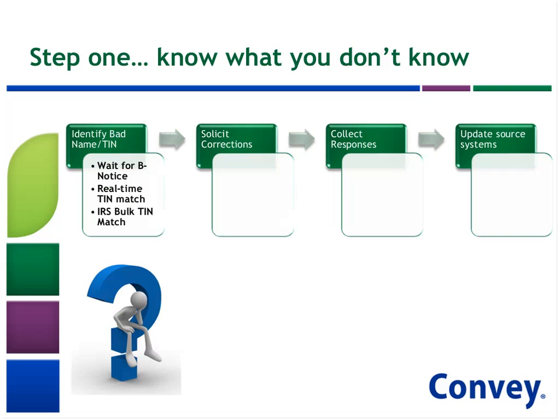Step 1, knowing what you don't know. So really what we're talking about here is identifying the name and TIN information. And there's different ways you can do this. Many of you today wait for a B notice. Obviously not the ideal option. However, there's other options. There's real-time TIN match and IRS bulk TIN match, both services that are offered by the IRS, and we're going to cover those.